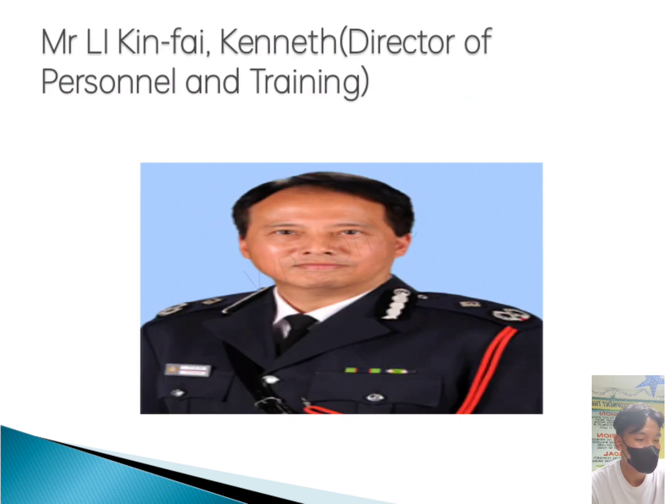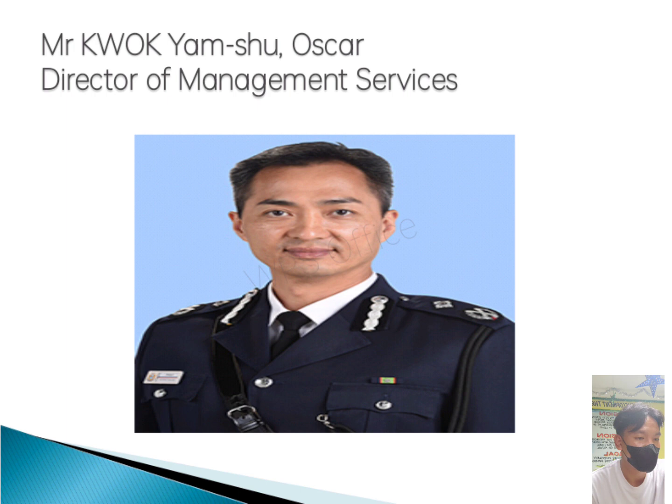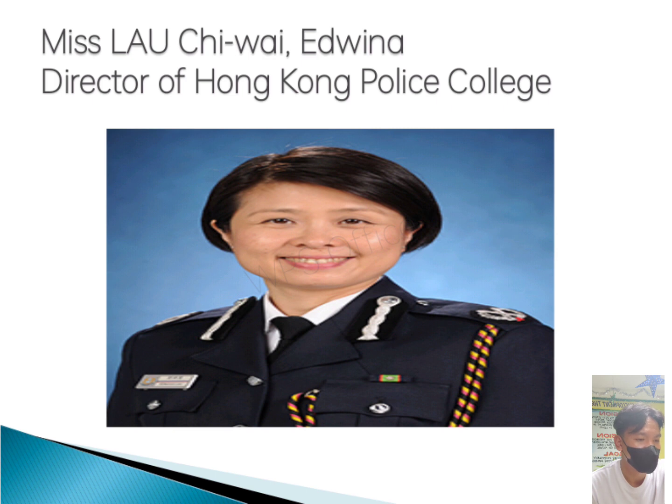Mr. Lee Kin Fai Kenneth, Director of Personnel and Training. Mr. Lee Chi Hang, Director of Crime and Security. Mr. Kwok Tian Shu, Oscar, Director of Management Services. Mr. Tang Ting Kyung, Chris, Director of Operations. Ms. Tam Wai Joyce, Director of Finance Administration and Planning. Ms. Lau Chi Wai Edwina, Director of Hong Kong Police College.